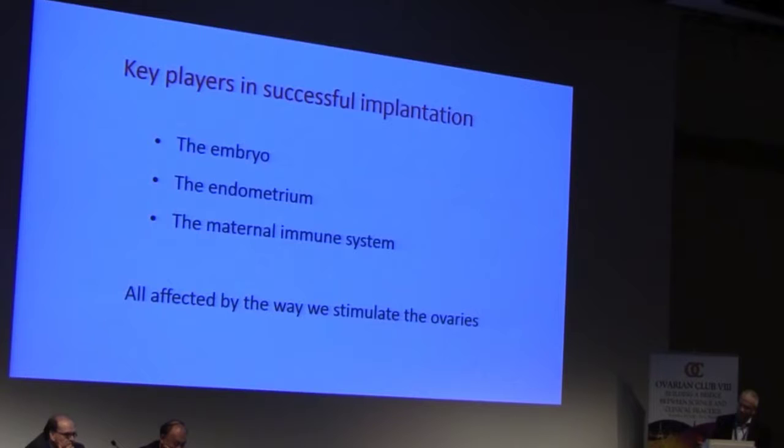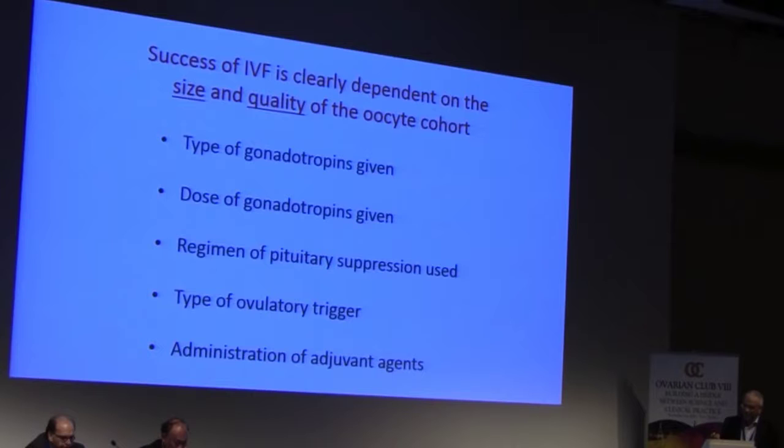And there are many factors to be considered when we plan the stimulation. The success of the IVF cycle clearly depends on the size and the quality of the oocyte cohort, as has been mentioned yesterday and today. It depends on the type and the dose of the gonadotropins that we use, the regimen of pituitary suppression that we choose, and the type of ovulatory trigger, which also affects the type of regimen for luteal support, and also the administration of adjuvant agents, which I will not address.